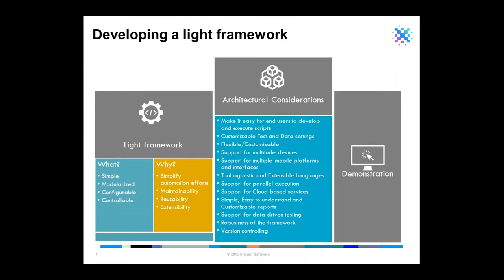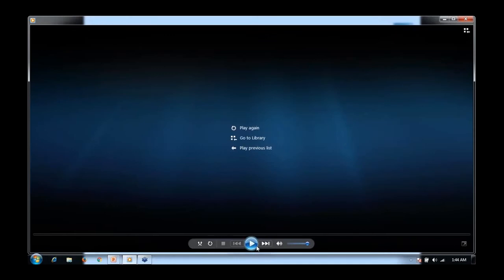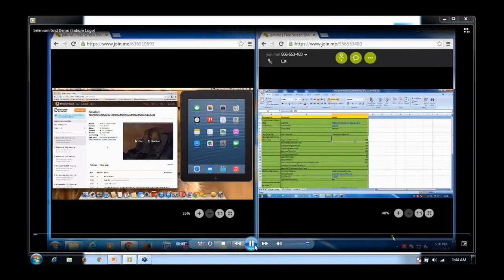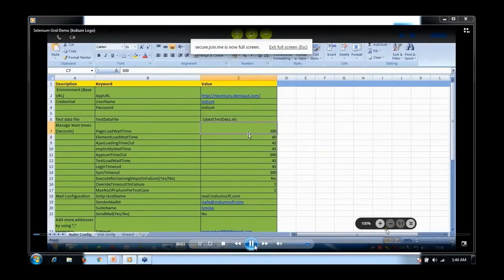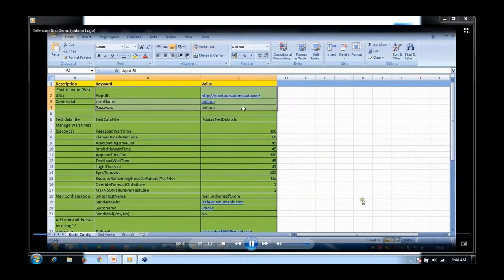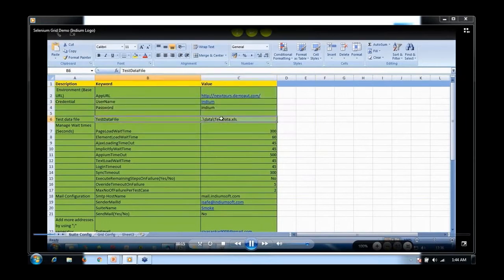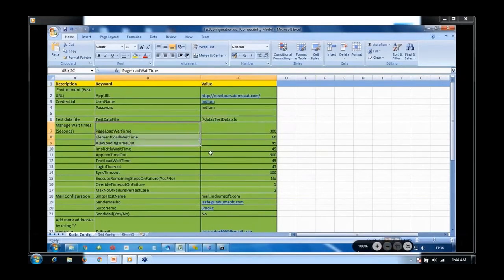So let us move on to the demo of an advanced framework. Here everything is configurable. The sheet we currently see is the suite level configuration. This is the place where we configure all the settings with respect to the current test execution, like the URL, credentials, location of the test data file, the various timeouts at page and element level.